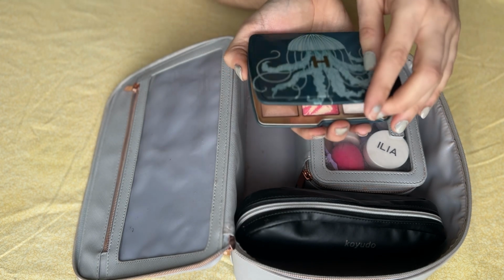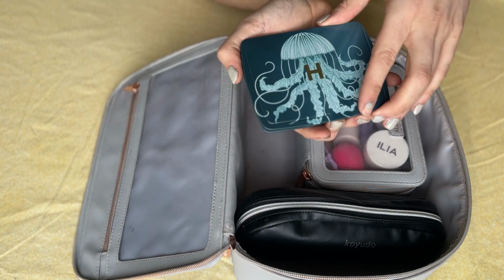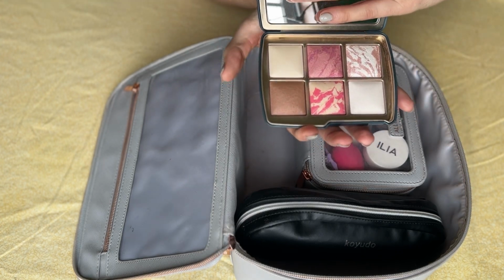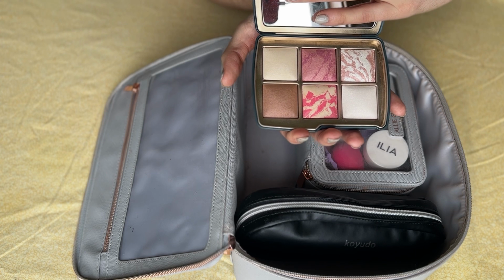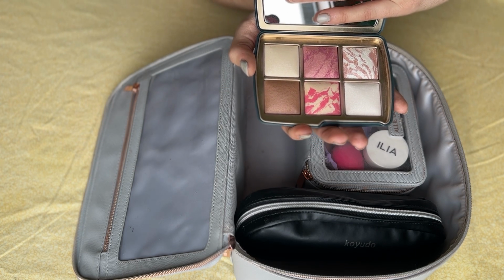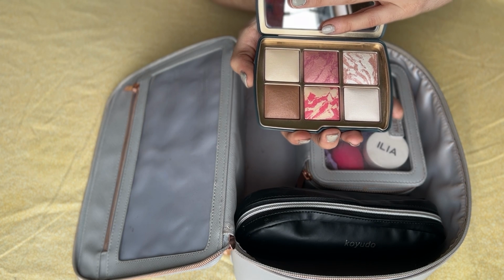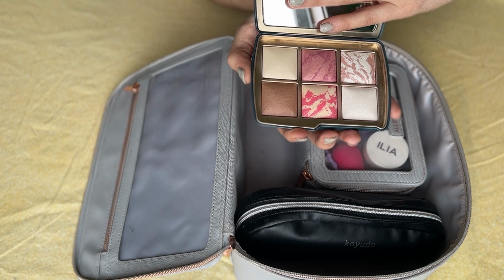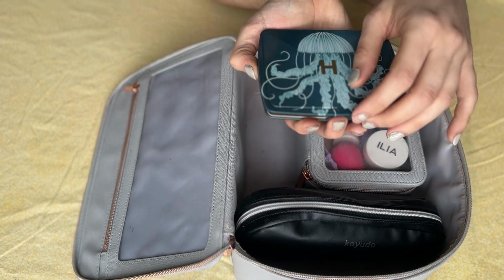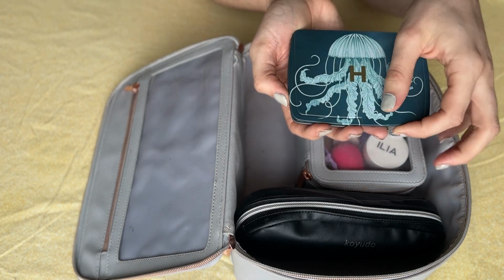I would have been totally fine paying $90 for this, to be honest. That's how good it is. I've never tried any Hourglass powders before, and I understand the hype, because the way the finishing powders perform and blur but don't dry out my skin is incredible. The blushes are super pretty. The bronzer is the one I was least excited about in here, but I used it the other day and I was really impressed with it.